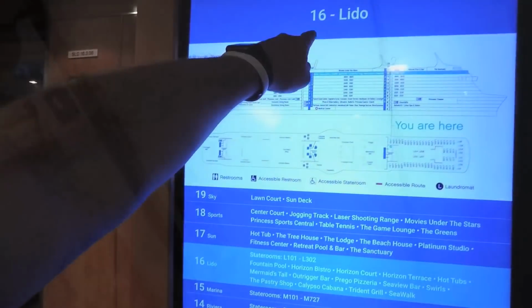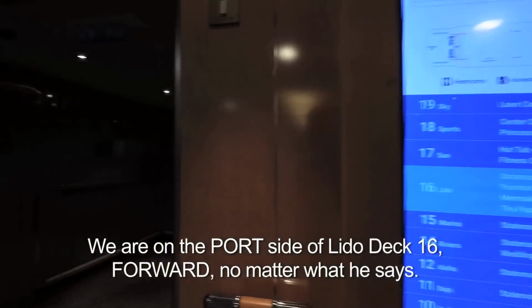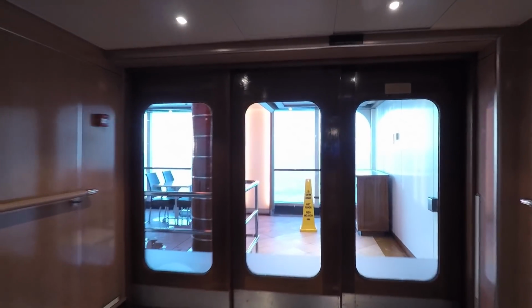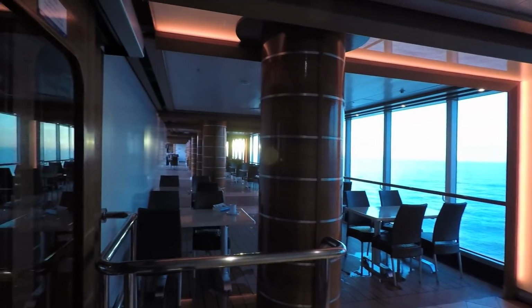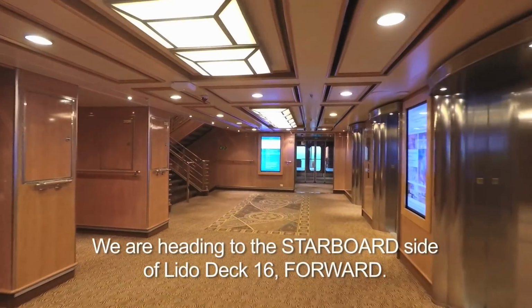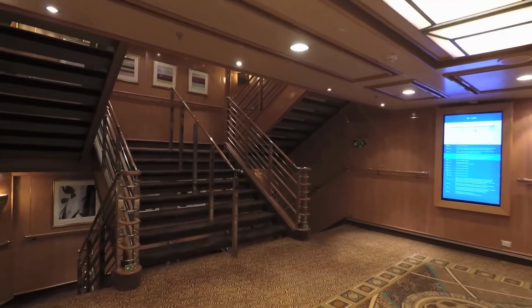So we're on Lido Deck 16 now, and we're gonna be inside and outside on this deck. This is the starboard side, and we are aft. So we're in the back of the ship. Let me go back here and show you something real quick. There's the elevator lobby. So it's passenger cabins forward on both sides. Of course, the elevators, the stairs.